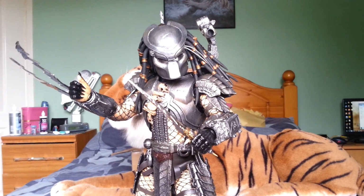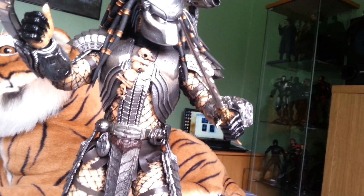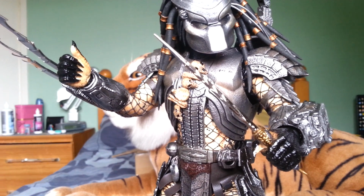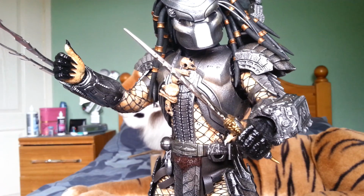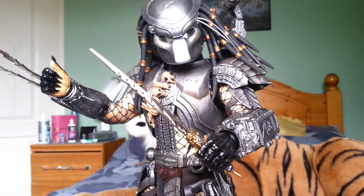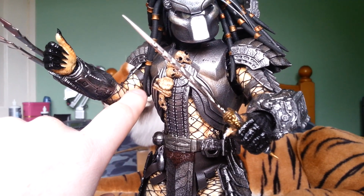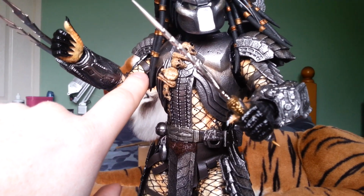Okay, here I've got him showing off his sword in his hand, or his knife. Be careful when putting the hands in. I've found that the holes in the actual hands tend to be, on my figure anyway, a little bit smaller than the actual peg. So it takes quite a bit of pushing in, and you have to be careful when pushing these in because you don't want to rip the netting, which I forgot to mention earlier. This is an actual fabric netting that goes over the body.